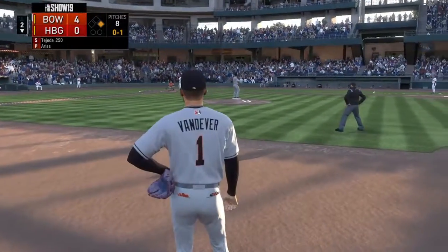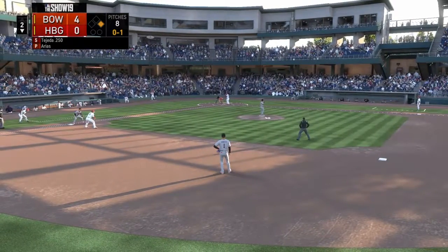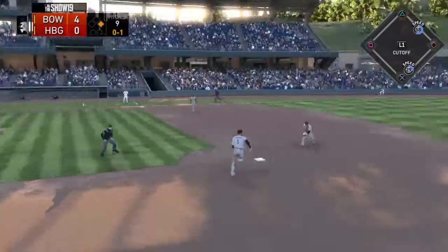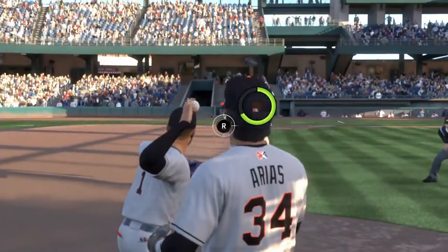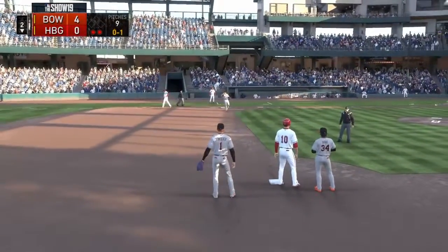Stepping into the box, Alex Tejeda, as he'll get his first opportunity in this one. Comes set with the 0-1. Grounded back up the middle. Flip of it. It's a double play.